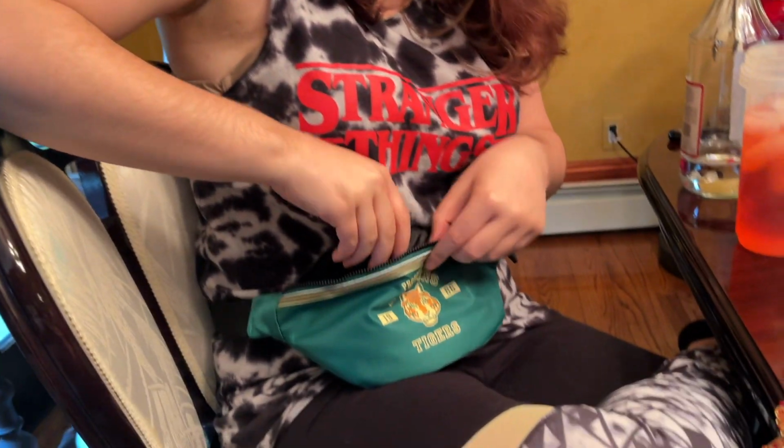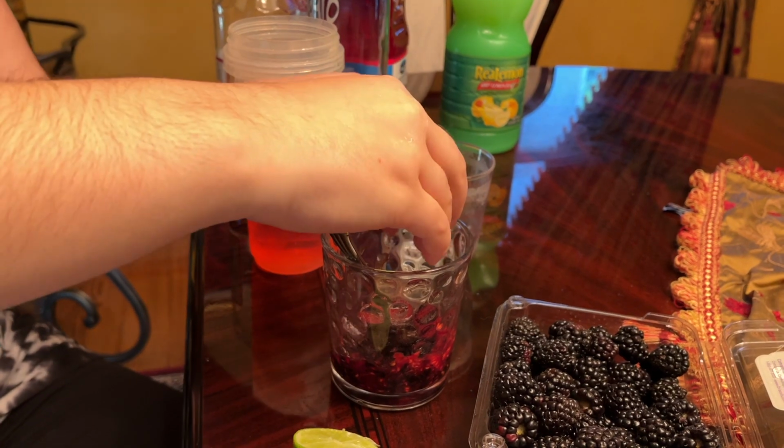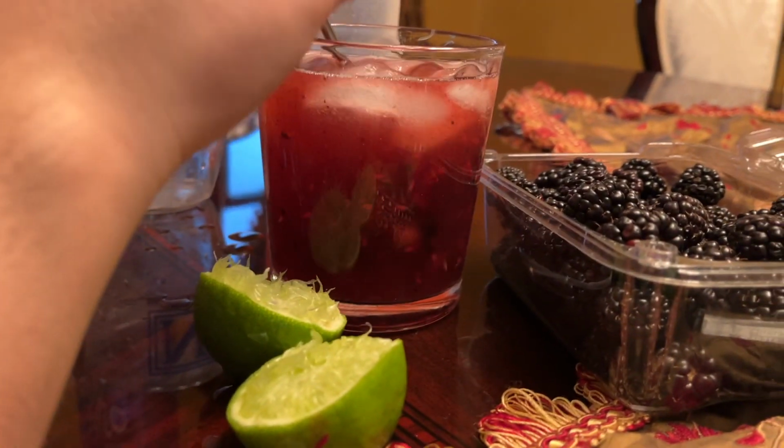Let's see what I got in my handy dandy fanny. I also have a knife. In a battle of wits and strength, this fruit is winning. We were supposed to also add this to the other cup. Really? After all that struggle, that's literally what the upside down looks like.